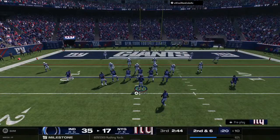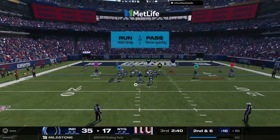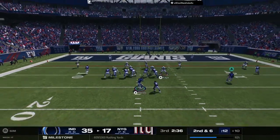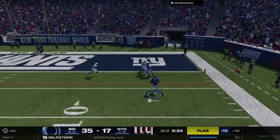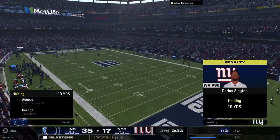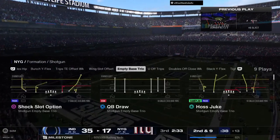Ready. Break. 2nd and 6 coming up here. Go. Hot. Why not go back to it again if it's working? Complete. And he's going to have the touchdown. We'll see if he gets to keep this, though, Brock. We've got some laundry on the field.